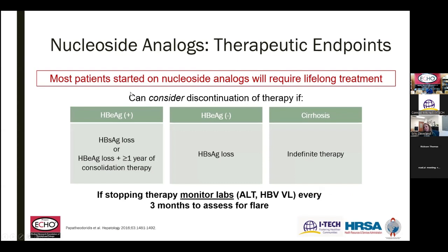In rare situations, we might consider discontinuation of therapy if they meet particular endpoints. So for people who have a positive E antigen, if they lose their E antigen and get at least a year of consolidation therapy, or if they lose surface antigen, we could consider discontinuation. For E antigen negative patients, surface antigen loss is really our only treatment endpoint. And then, as I've said, people with cirrhosis should be on indefinite therapy. If stopping therapy, it's very important to monitor labs closely because people can be at risk for reactivation or flaring after therapy is stopped.